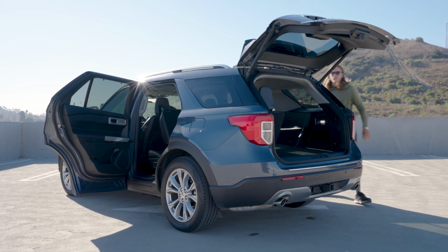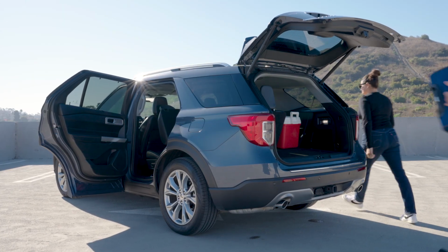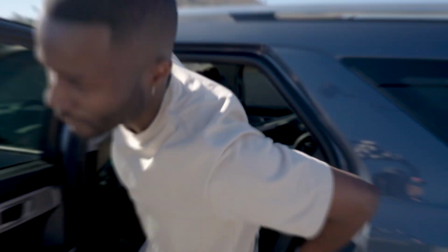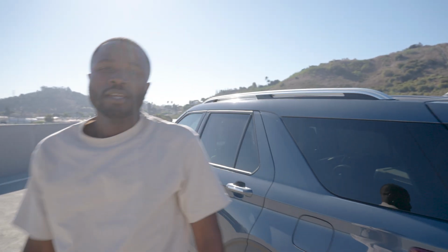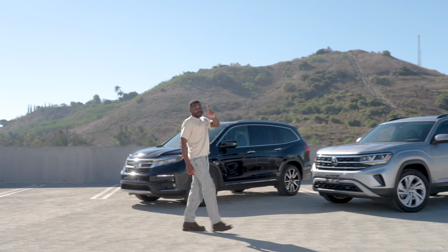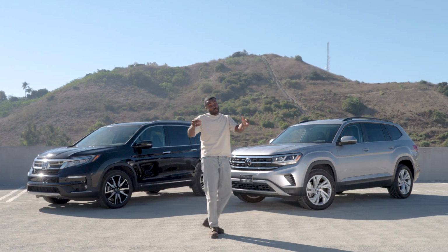For some families, something like a Toyota RAV4 is just not gonna cut it. That's where the Ford Explorer comes in. The Explorer is a popular pick if you're looking for 3 rows of seats, but it's not the only SUV that should be on your list.